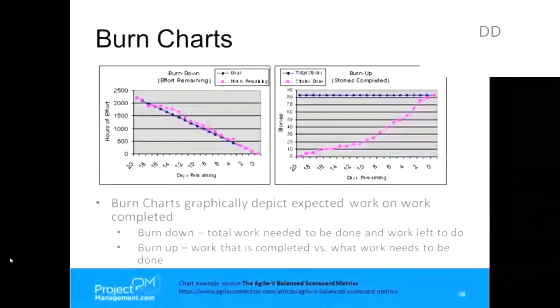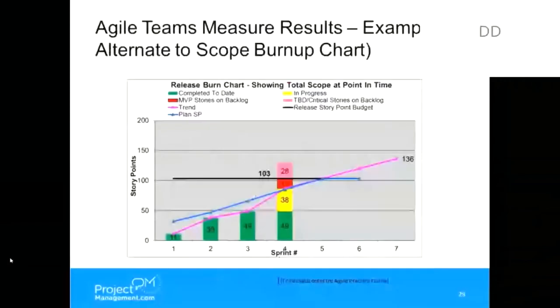Okay, next one. Agile teams measure, and this is just another example of a burn chart. Let's go on. We'll try and get through some of these graphs. Take questions. We're going to just jump through some of these real quick for you. So the Kanban board.